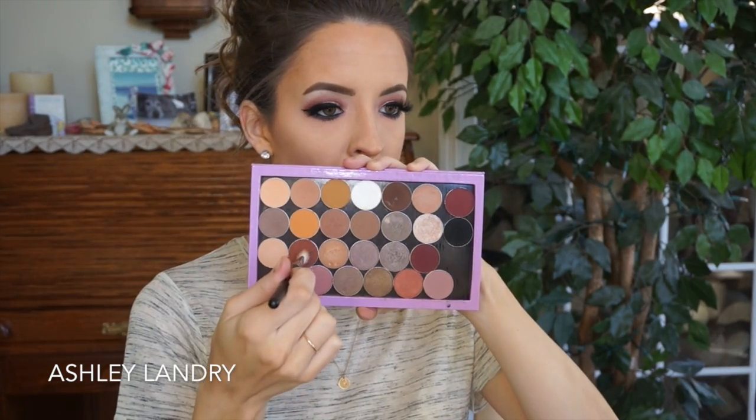For liner, I'm going in with my tried and true Tarte Skinny Smolder Eyes in Onyx. I'm going to go ahead and apply this to the waterline as always, and then going in with my MAC Gigablack Mascara and putting a coat of this on the lower lashes. I realized that the one thing I forgot to do was I actually forgot to put an inner corner highlight, so make sure you go ahead and do that.